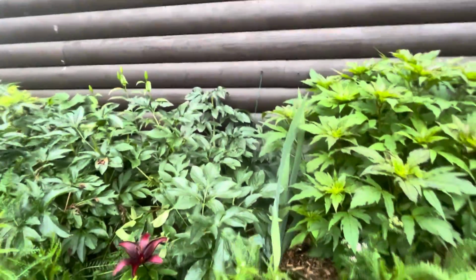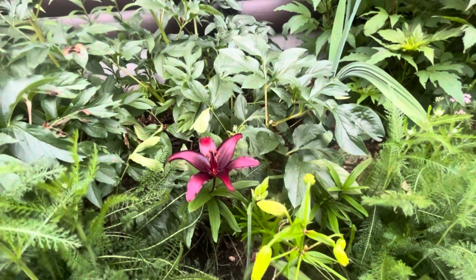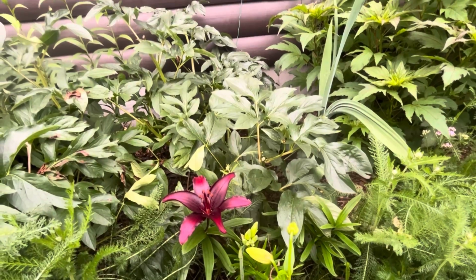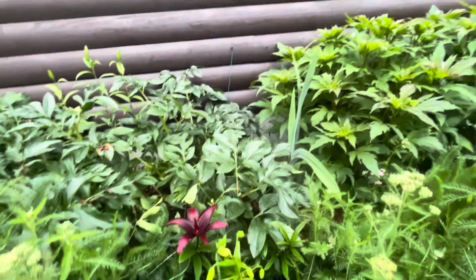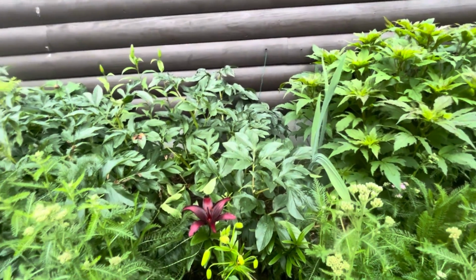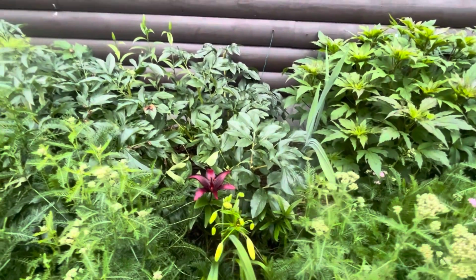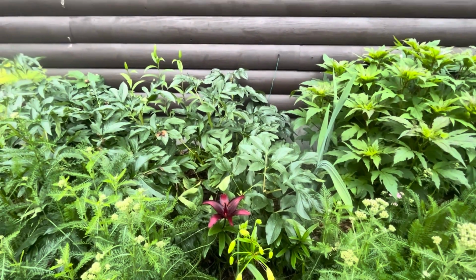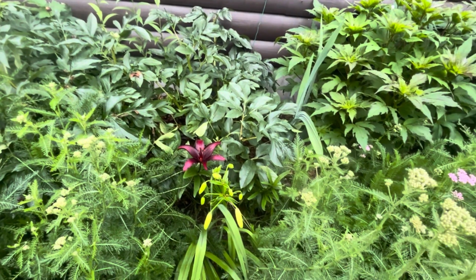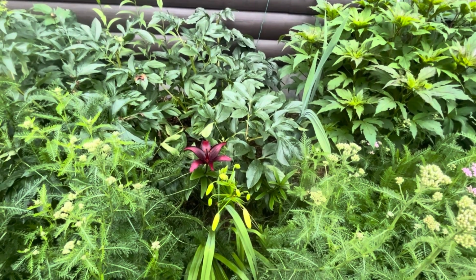I have a lily down there that is a really dark burgundy that I don't remember planting. Maybe it's like the Hosta. I planted it and I just don't remember. So now I'm curious, is this one here going to be burgundy? Because I'm sure I planted the purple prince. So maybe that's what they're calling purple prince, but that is not purple to me. That is dark, dark burgundy.